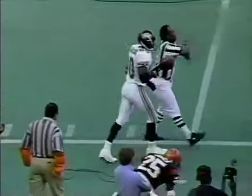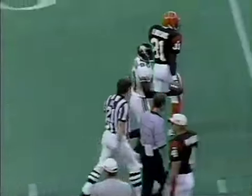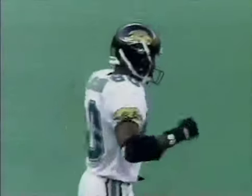Good block by Jordan. Long ball downfield. And what a catch by Willie Jackson. But they rule him out of bounds. Dave Shula, you see him there, was running up the sideline with the receiver and helping the official make the call. Yeah. He's out. He was right there.